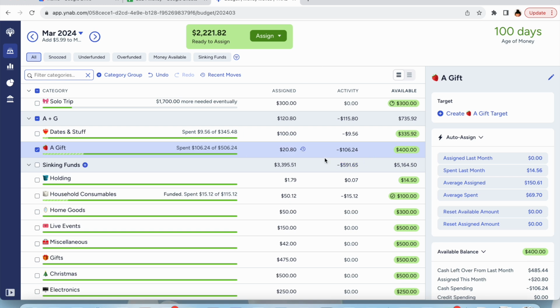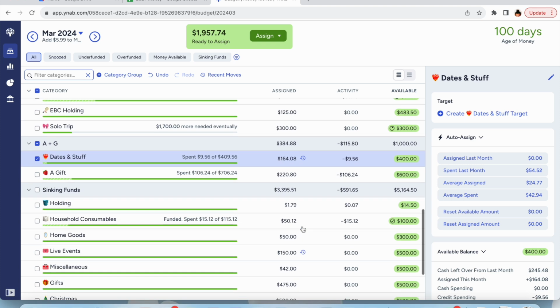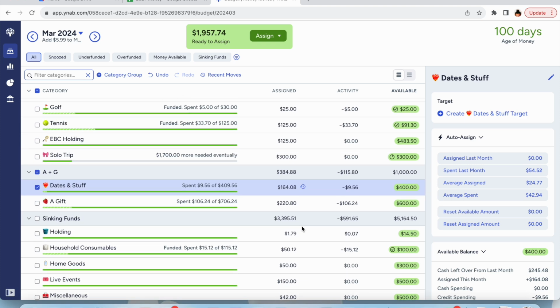And then I think I'm going to send an extra. I mean, I don't think I'll need it, but I have the money. So let's just go ahead and do it because the rest can roll over to next year. I'll send an extra 200 there. Dates and stuff. I think I'm just going to bring this up to 400 only because I like nice numbers. So that would be 6408, I think. Yes. Okay. Looking good.